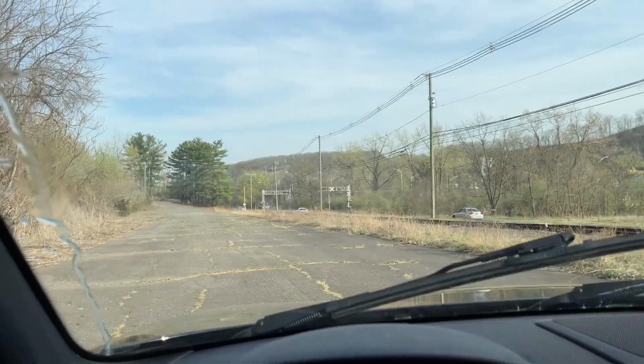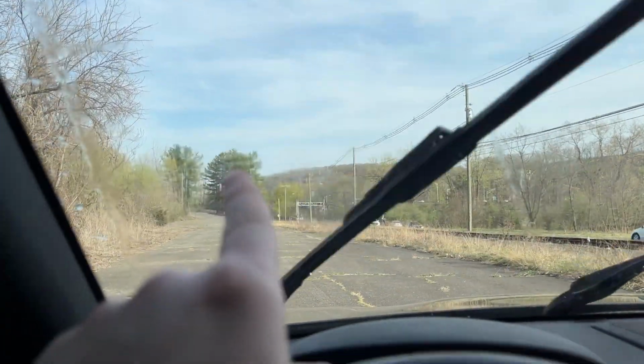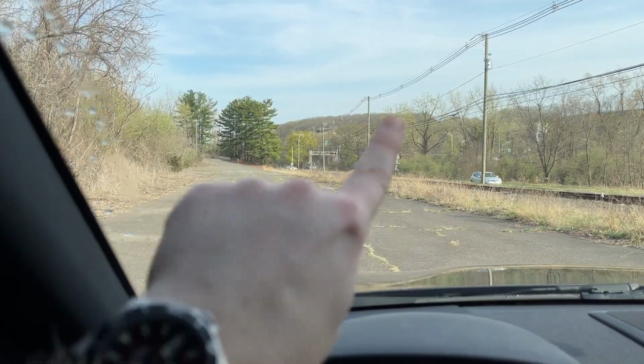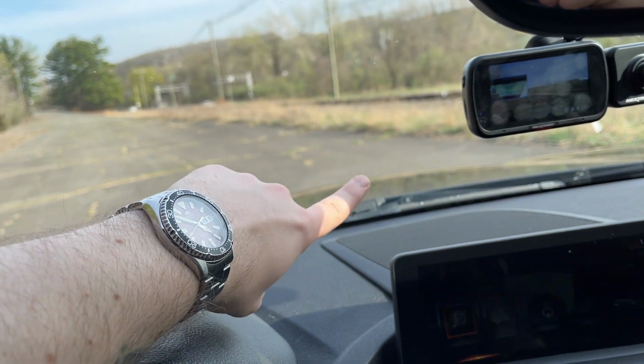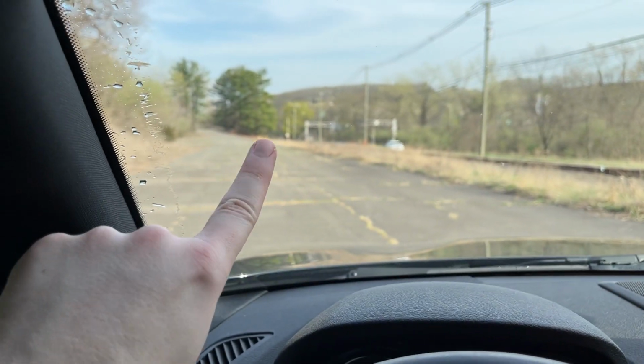Yeah, so you can kind of see it right about here, right where that little center piece is, where the pressure is mostly applied. It leaves a streak right here.